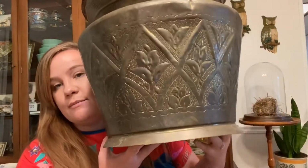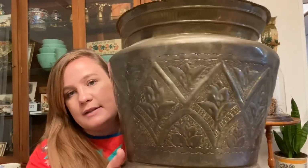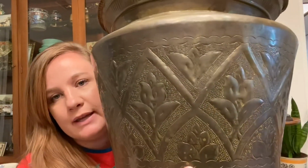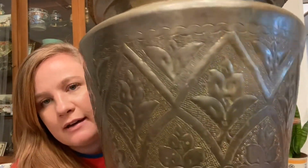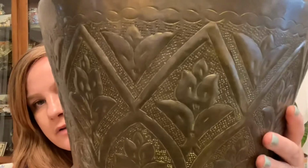The last 3 things I bought for myself are really big. So the first thing I can show you from here, and then the next thing I'm going to have to go and grab. So it's this awesome brass pot. I'm obviously going to put a plant in here. I loved the details all around it. I thought it was so cool.